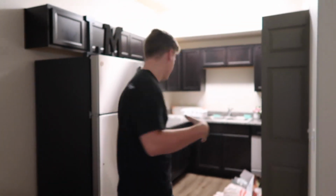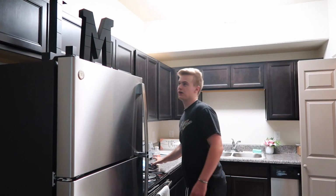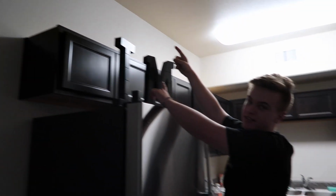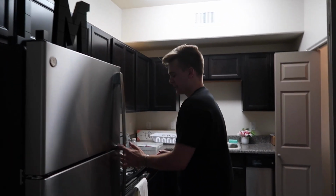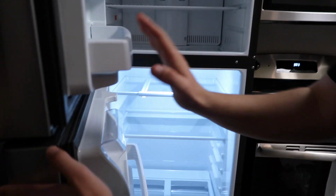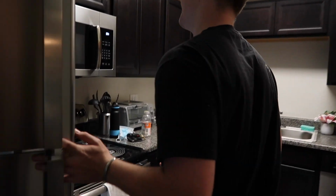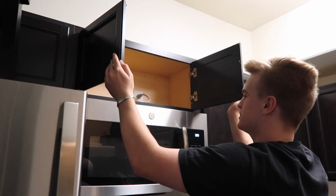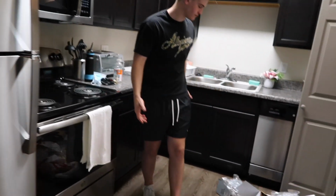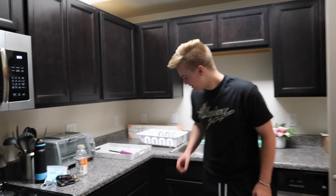So this is the kitchen. We have our two letters. We're probably gonna put them up at the top, where it says M and then get an and sign, and then L. And then we have this freezer. We just got here, we don't have anything. We're going grocery shopping tonight. We're going crazy tonight. And then we have a place for medicine. We have so much storage space. Let me show them the overview of the kitchen. The amount of storage, even on the bottom, is just a crazy amount.